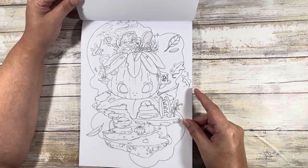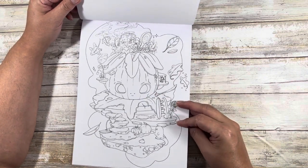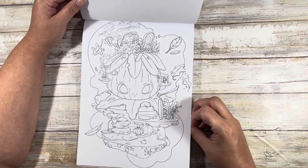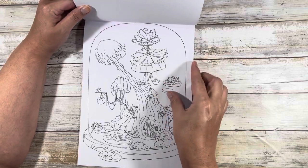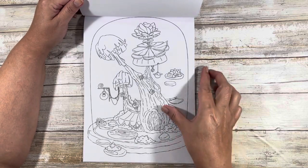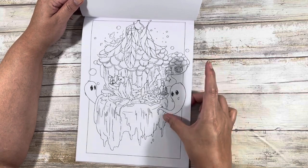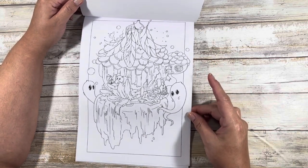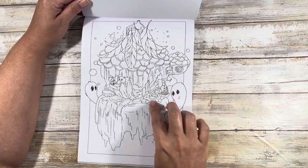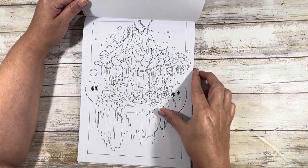This one seems a little bit more simplistic than some of the other ones, and this could actually be very cute and whimsical, but I can also see this as kind of evil, depending on the way that you colored it. Also seems a little bit more simplistic, but I like that it's in one of those dome type things. This one, because they look like octopus ghosts, which clearly is a thing, I think could be Halloweenish. This could be like blood. This also could be water, and these could just be weird fish.